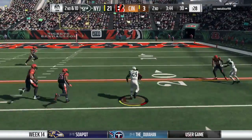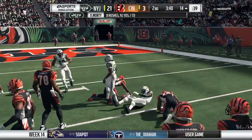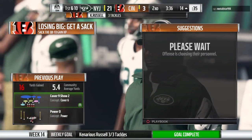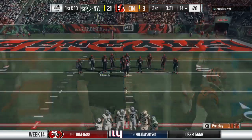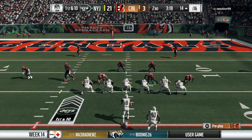Dangerous pass, incomplete. Oh, he's got some breathing room. And down inside the 15 he goes. It'll be a pickup of 16 and a Jet first down. Now, this is an example of breaking down a defense, because on a lot of these runs, he's getting past the point of attack, and guess what he's doing? Forcing the secondary guys to have to make a lot of tackles.